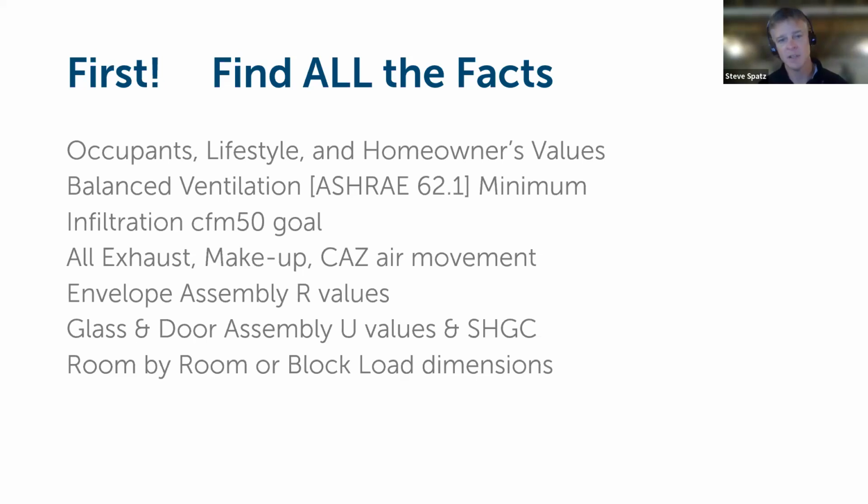Taking into account the ventilation needs for the building, the CFM, the building envelope assembly values is a huge component here, and being very accurate and specific to the building design. That has a big impact on the calculated loads for the building and the sizing of the equipment. And then room by room calculations as well.